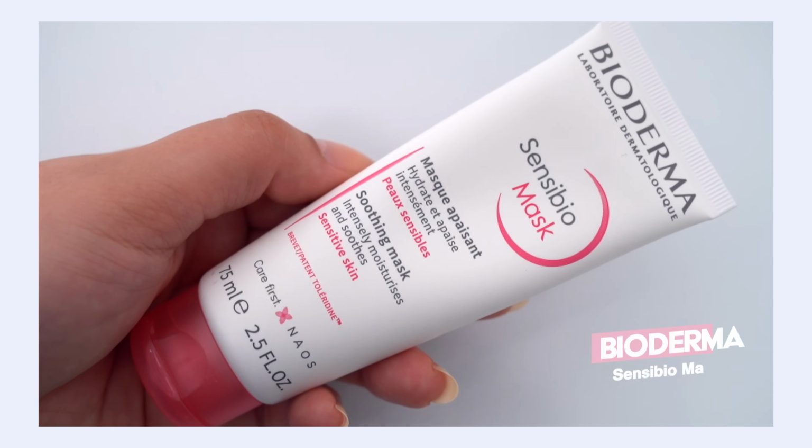And I have to share with you the Bioderma Sensibio wash off mask. OMG, talk about relief on contact. I love this mask so much. It's so unassuming. It looks so boring. It just looks like a basic moisturizing cream mask. It is not. It is not.